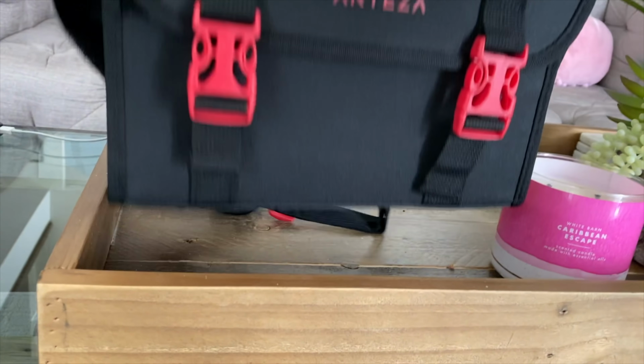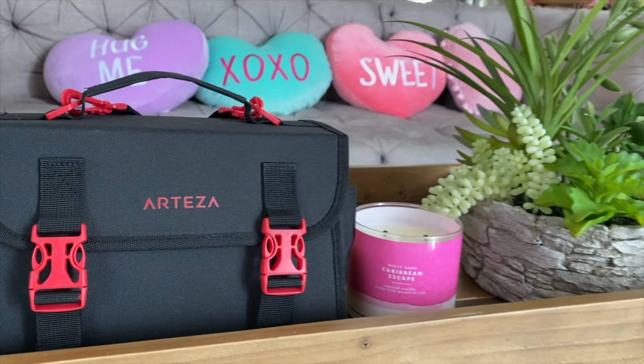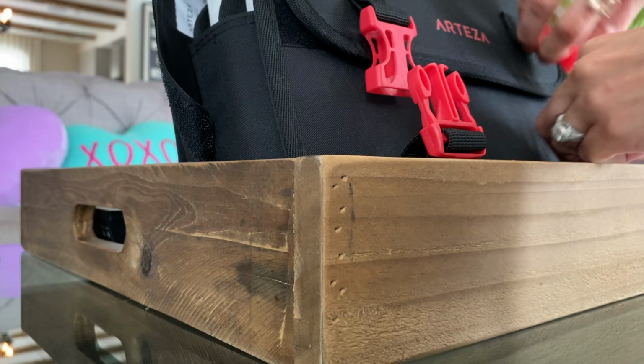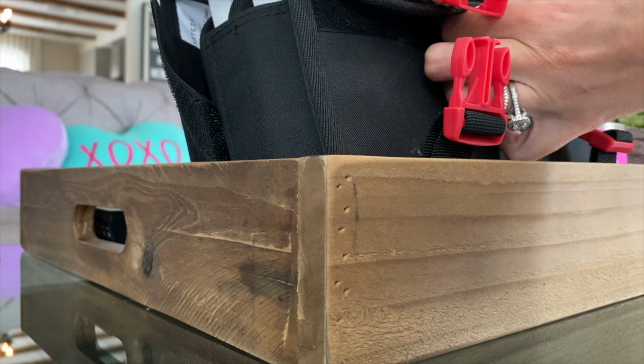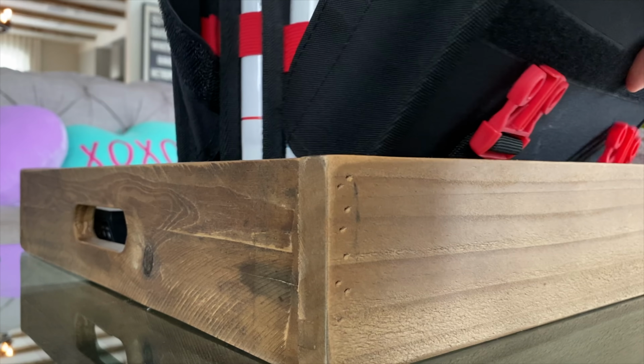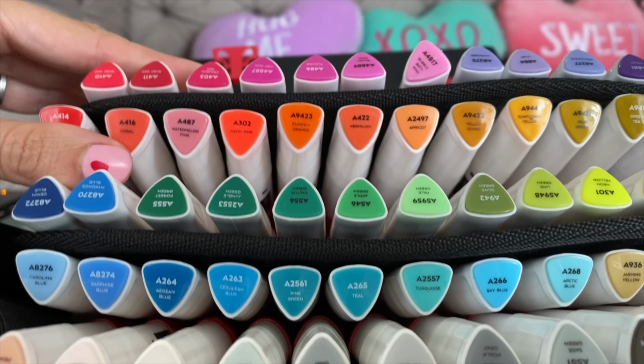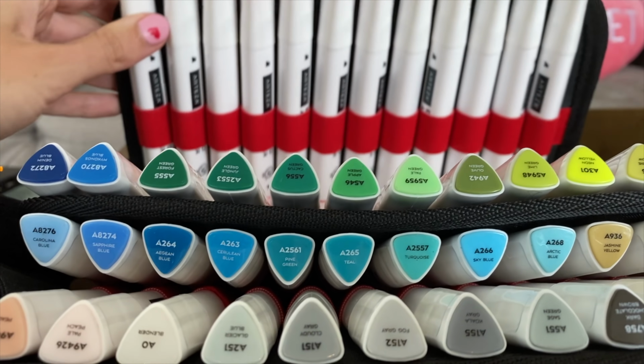And whenever you open the case, you can actually lay this out and grab whichever marker you want. But here's the cool thing. They should call them the Everbleeds because they blend, but they almost bleed into each other. So I started by just using them in my bullet journal. I felt like these are more for sketching.